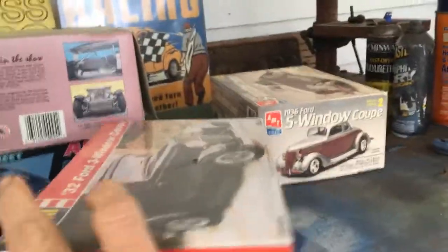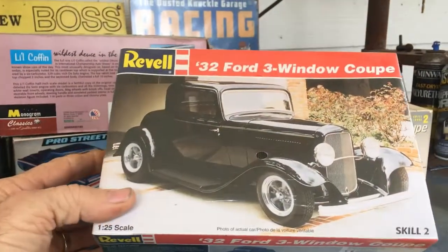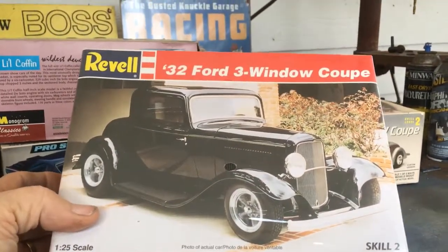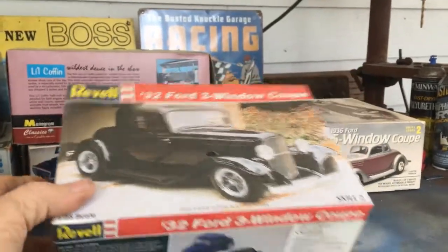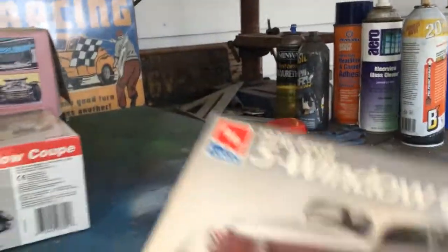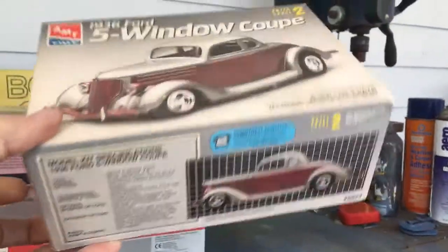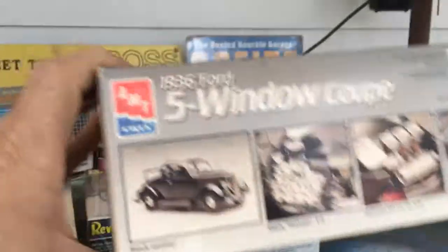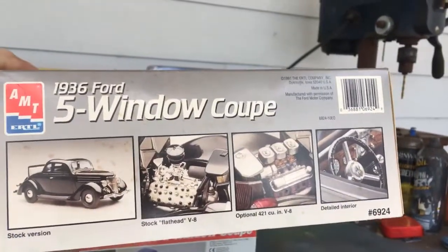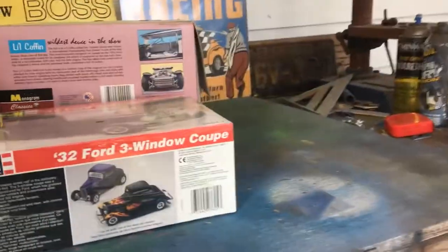'32 Ford. That's the classic hot rod. That hasn't even been opened. That's another one I got in that big bundle of cars. That's on the one-of-these-days list. '36 Ford 5-window coupe. That's a 2-in-1 kit. I believe you can build that one stock or hot rod. And knowing me, I would probably go somewhere in between, because I know I'm going to put the flathead in there, because that's just guaranteed.